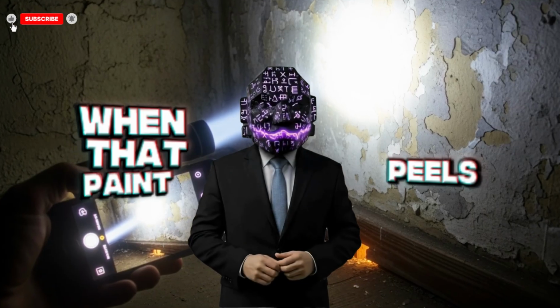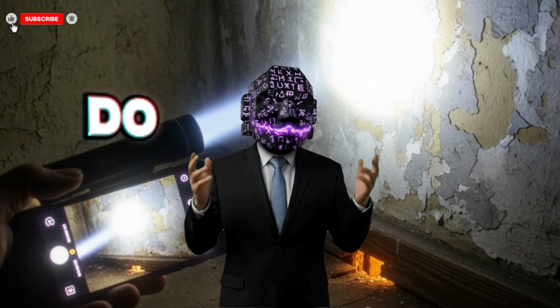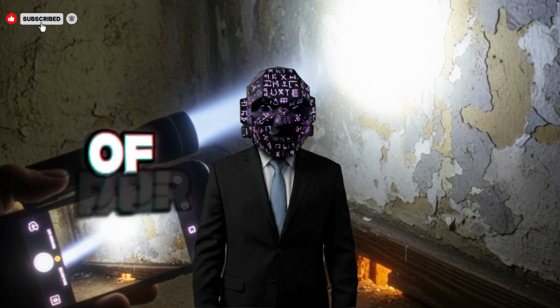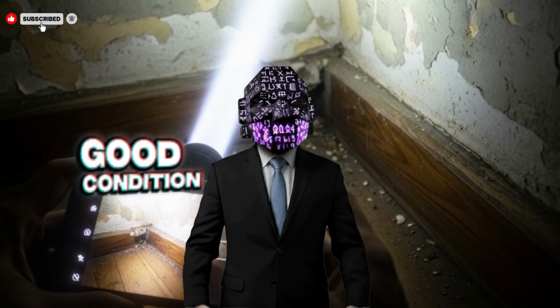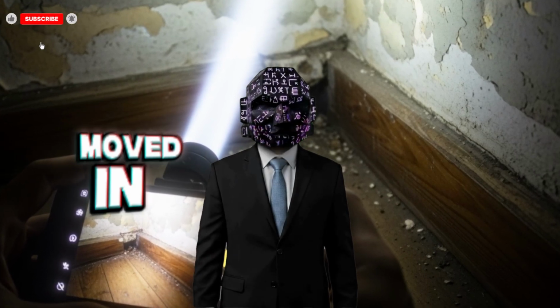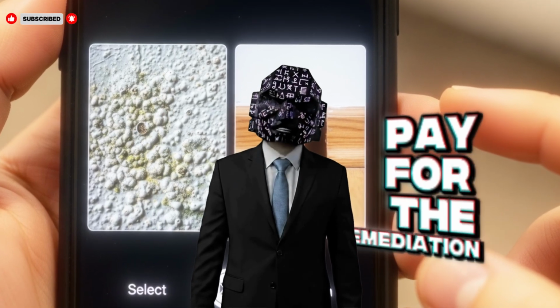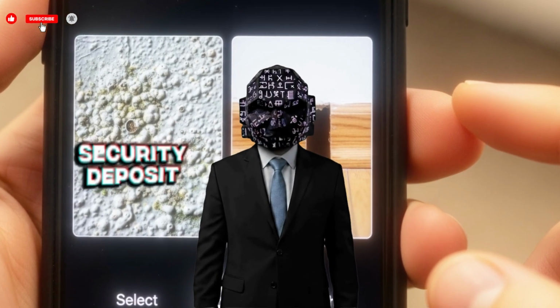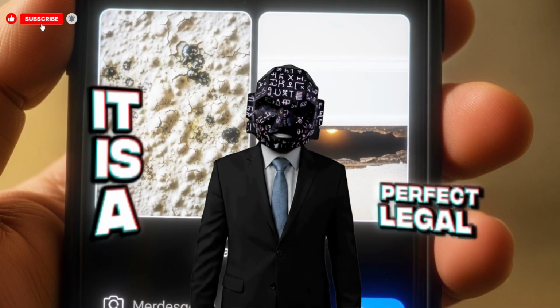When that paint peels and the black mold starts growing 3 weeks later, you call the landlord. And do you know what they do? They pull out that piece of paper. They say, you signed right here stating the walls were in good condition. This mold happened after you moved in. This is lifestyle damage. You pay for the remediation. They don't just steal your security deposit, they bill you for the damage they covered up. It is a perfect legal scam.